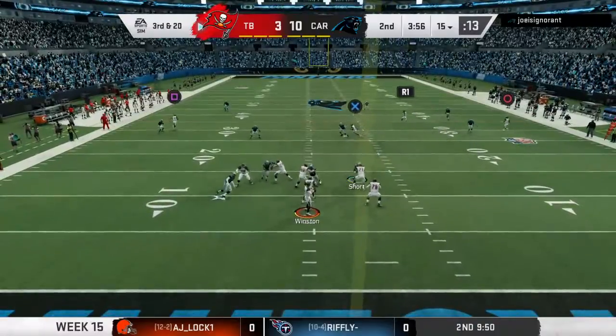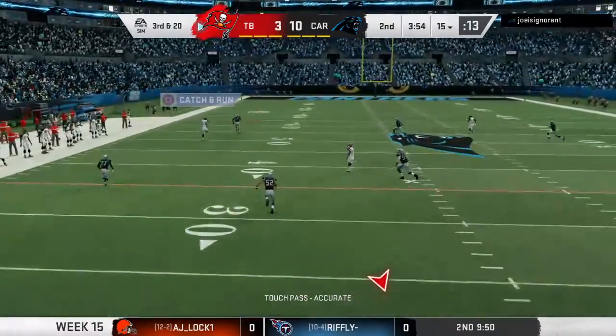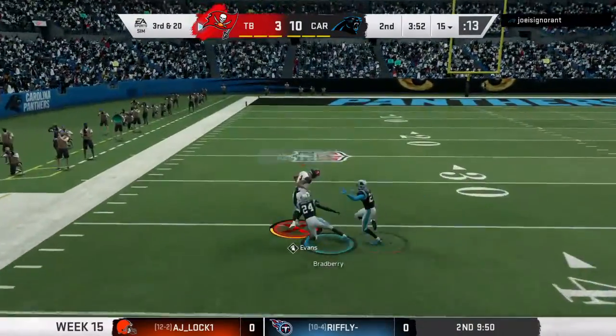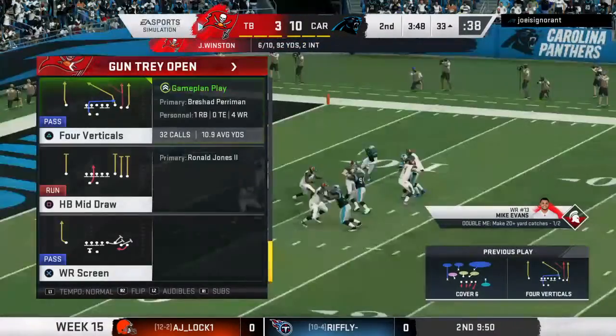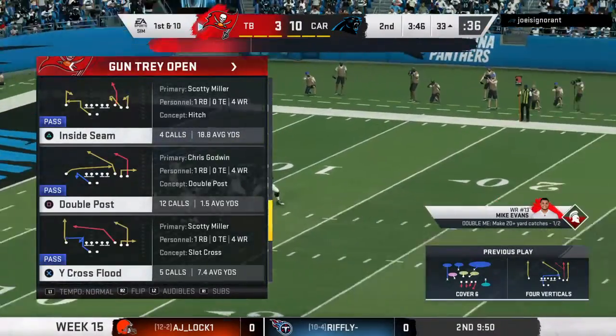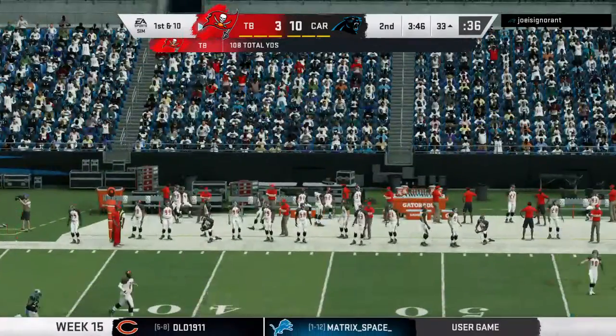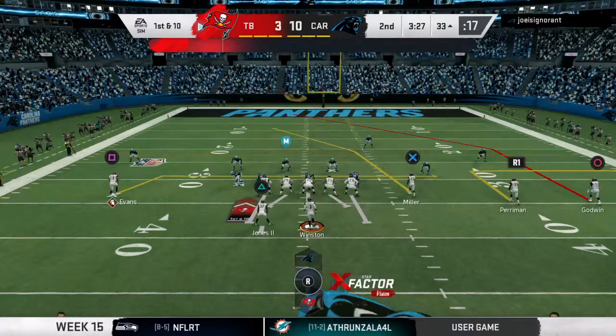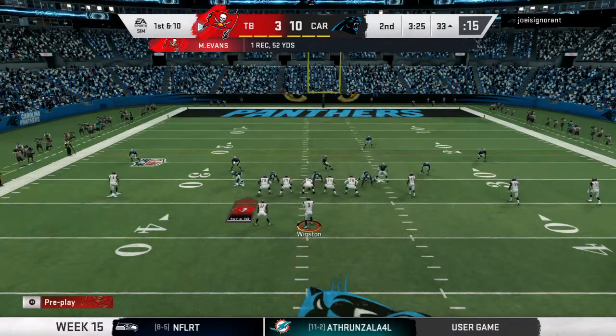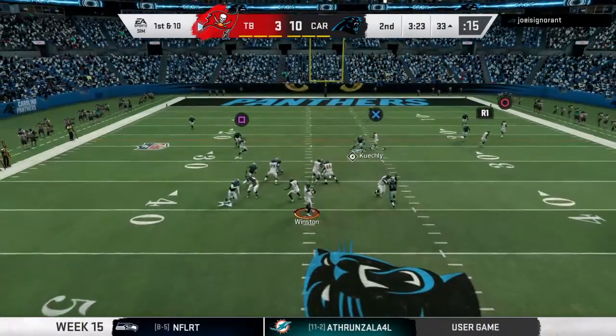3rd and long for Winston. Airing this one out for Evans. It got his man complete. And they finally get him, but not before he reaches the 33-yard line. So how about this for a change in field position? From inside the 10, here's first down on the other side of the field.